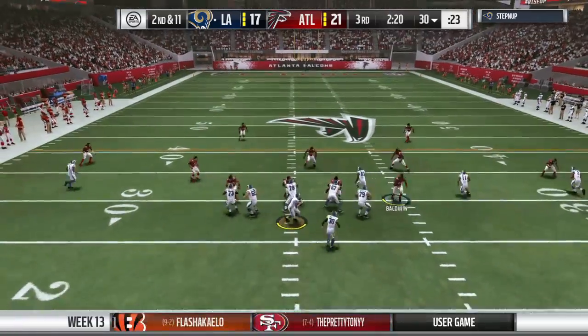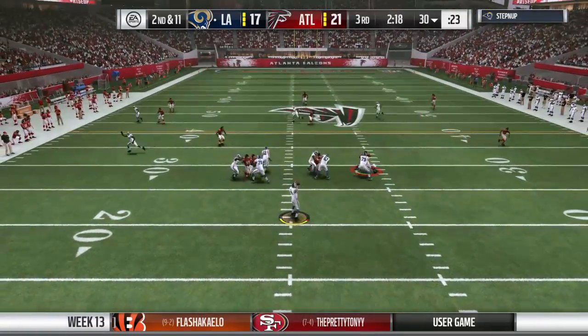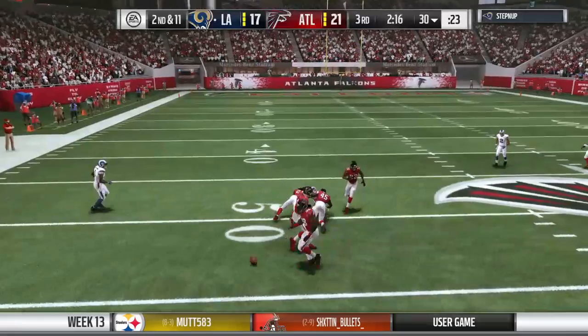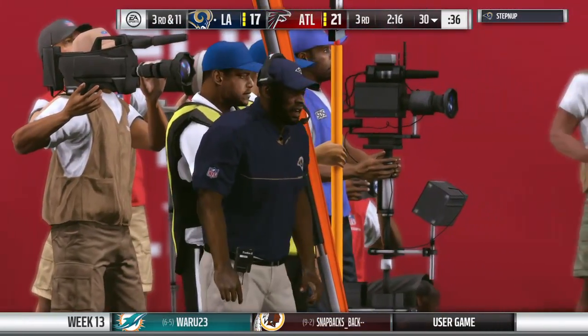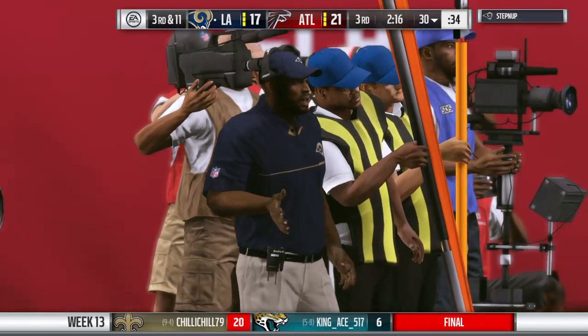Bryant, the lone receiver, left. Goff. And the hit jarred loose. It's incomplete. He was trying to find Marvin Jones that time. And it's third down.